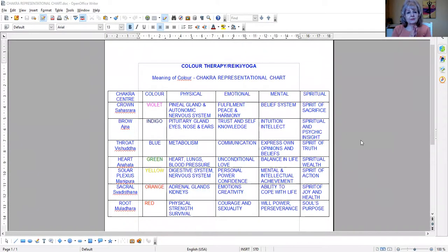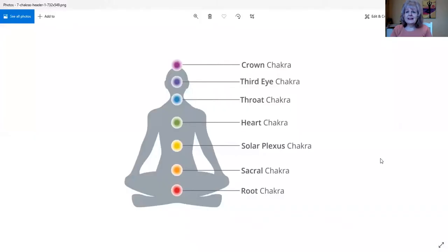So if I just share my screen with you, you can see this list here. I've got colour therapy, Reiki and yoga, because we use those throughout. That's what we use it for. I teach colour therapy, I treat people with it, with Reiki, and of course yoga. Now you've got 7 centres which start at the base of the body. So I'm going to try and see if I can actually share 2 things with you. No, I can't. Right, so we'll do this first and then we'll go back to the other one.